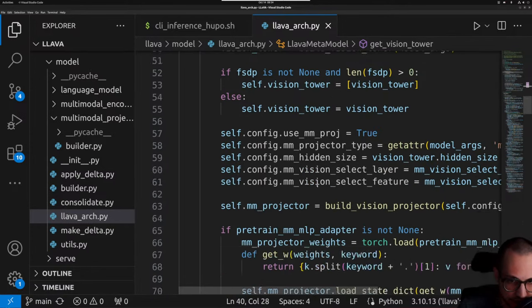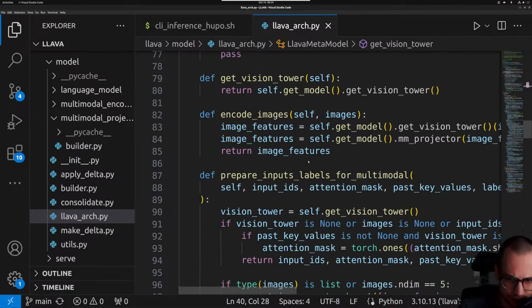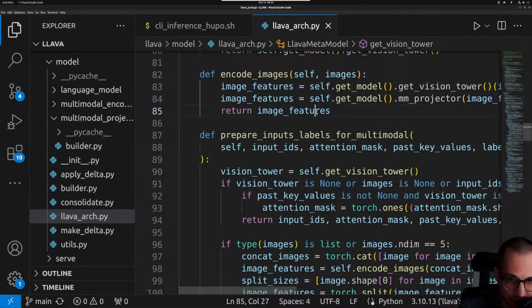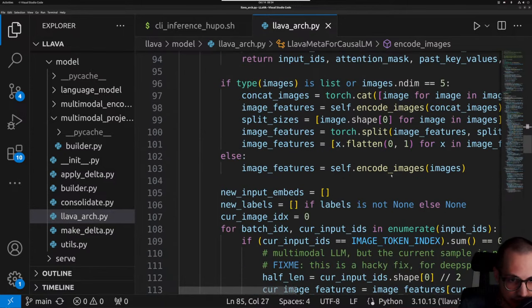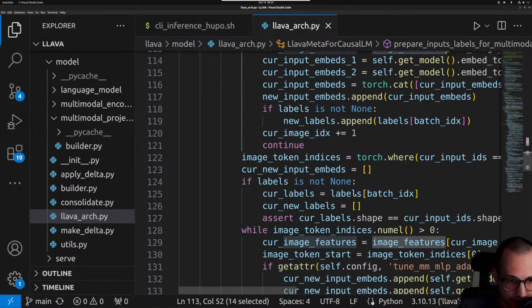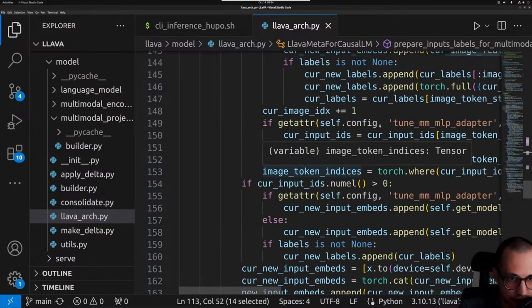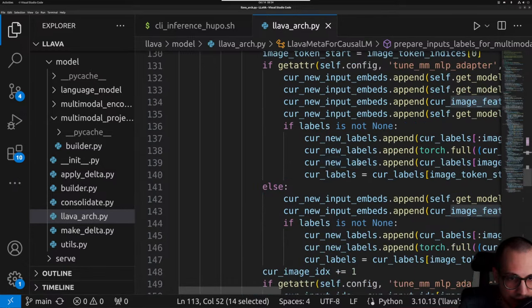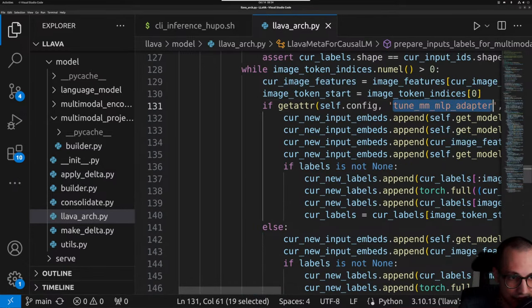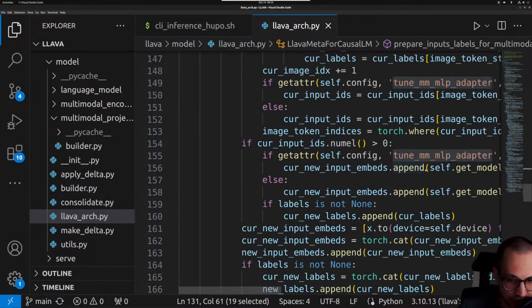Okay. But then you see here they basically put the vision tower. Here's the LLaVA meta for causal LM. Prepare inputs, basically take the image, encode the image, get the image features, take those image features and feed them through the, where is it? Current image features. Where's the MM projection layer? It's somewhere here. Here we go. Tune MM adapter. So you feed those image features into this little linear layer, and then that goes out.